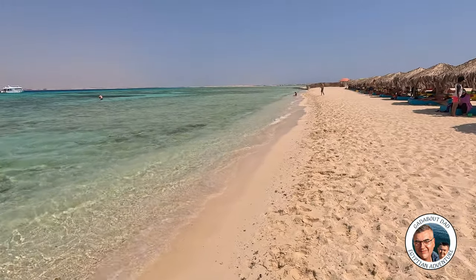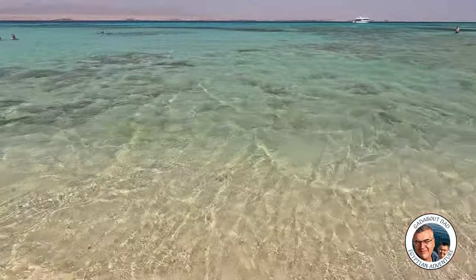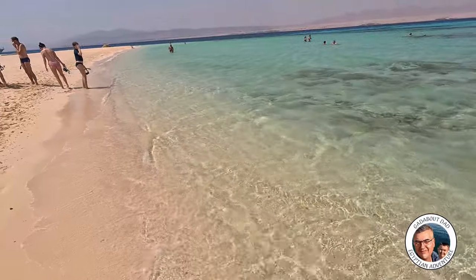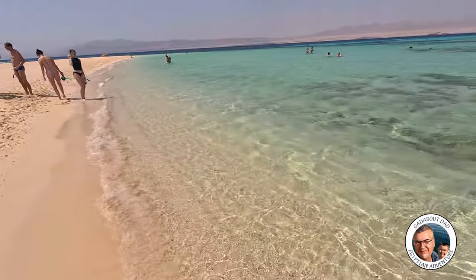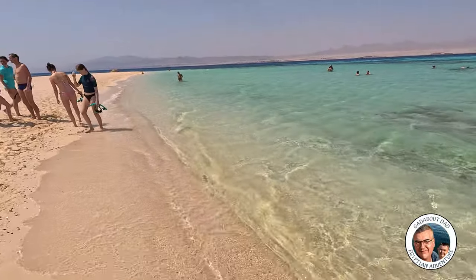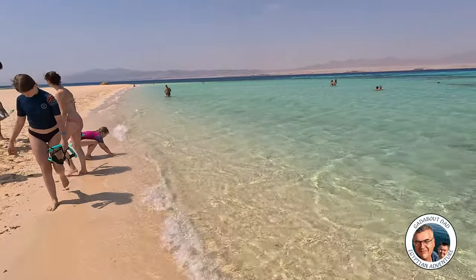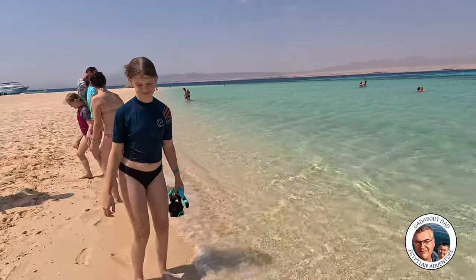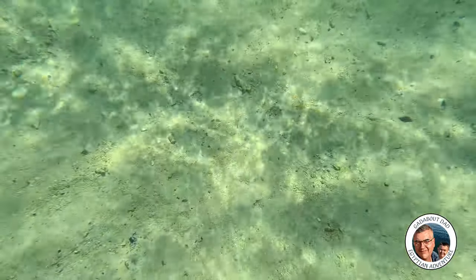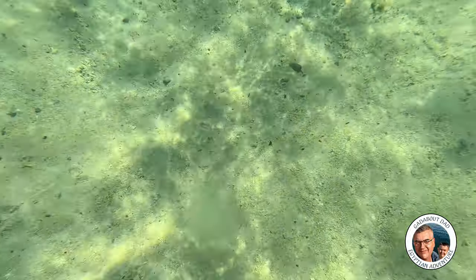So there's a lovely breeze here on the Utopia beach. As you can see, lovely clear blue water. It's very salty, so you'll float very well. And if you take a big gulp in your mouth, it doesn't taste very nice. There's a real lack of fish, so I had a bit of a float round. Couldn't see one single solitary fish in the 20 minutes I was in the water, which is a real shame.